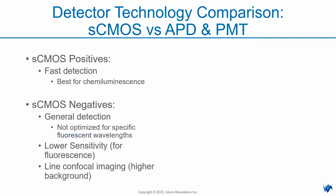However, when imaging more stable signals like we see from fluorescence, SCMOS is not the best choice. SCMOS detectors are great for general detection, but are not optimized for specific fluorescent wavelengths. They yield overall lower sensitivity for fluorescence compared to APDs and PMTs, and they perform line confocal imaging rather than point confocal imaging, which results in higher background. Higher background in turn results in lower signal-to-noise ratios.